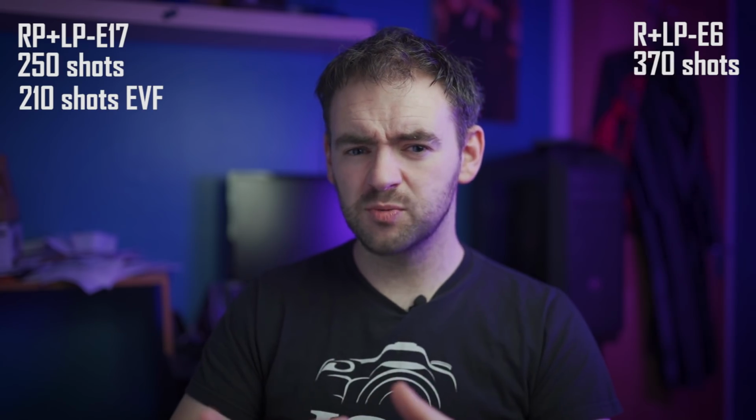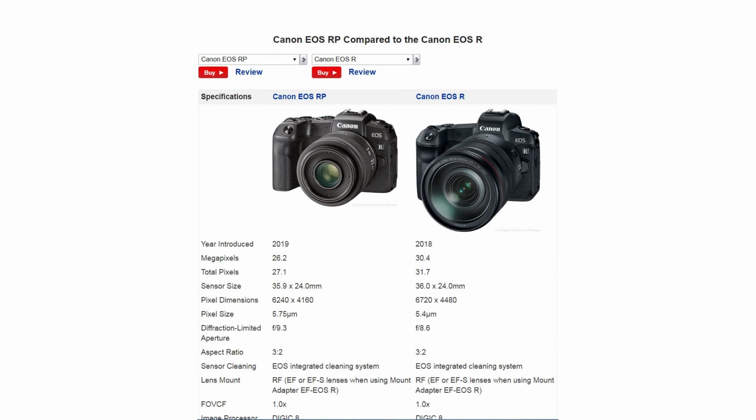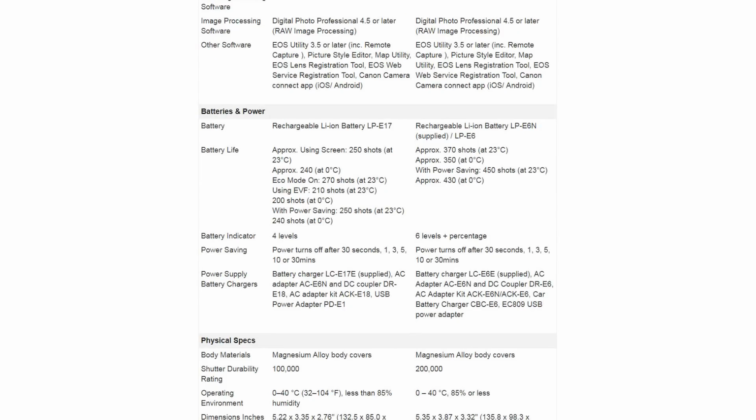One thing that did tickle me as well, though, I was looking at the specs on digitalpicture.com because I was comparing the RP to the R, and I noticed that the EOS R is rated at 370 shots normally at 23 degrees. However, if you're using it in power saving mode, it goes up to 450 shots on a charge. With the EOS RP, you're at 250 shots standard, and if you put it into power saving mode, you're still at 250 shots. So, not a very good power saving mode. So in theory, the LPE17 battery in the RP, you should be looking more like 500 shots. Now, I'm not convinced that that's actually the case because, you see, I've used the LPE17 in the M5.